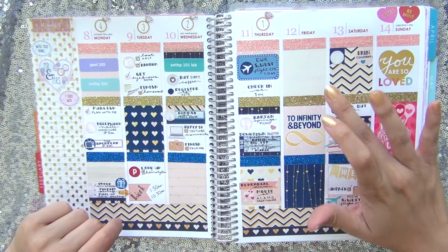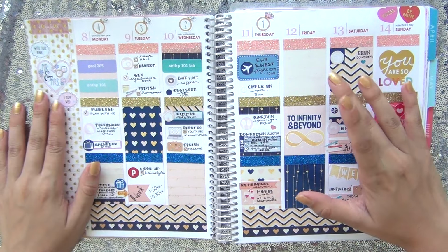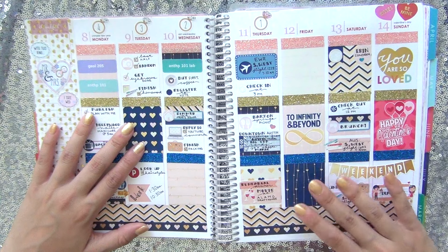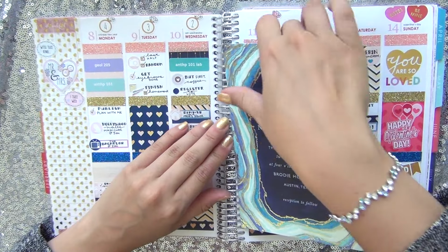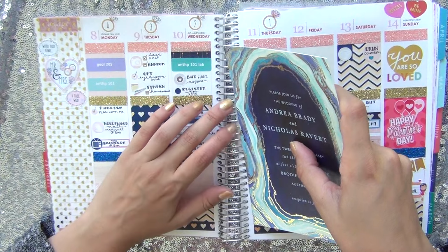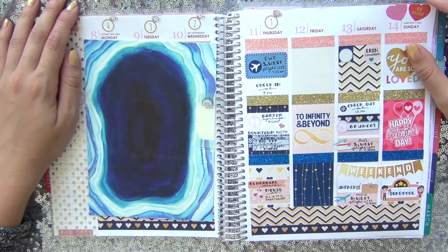Basically this was the day of Andrea's wedding, and you're either sleeping in and then scrambling to get ready, or you're just getting ready all day. So I figured why not, it's her wedding, I'm just going to block the whole day off. So let me put this back in. I really love how this kit turned out. I had an extra one that she sent me not too long ago, but I gave it to my sister because she wanted it. That's basically it.